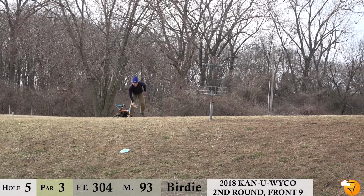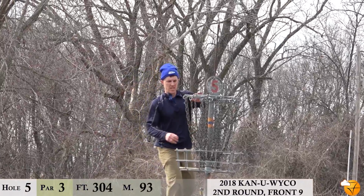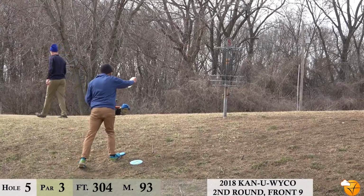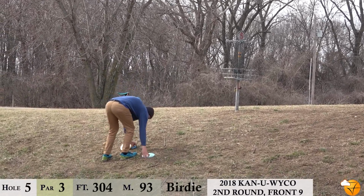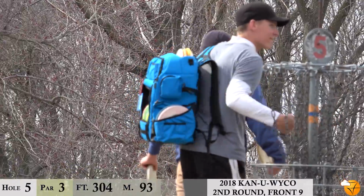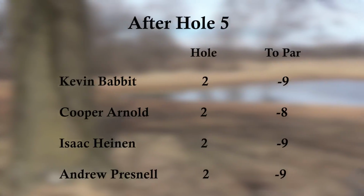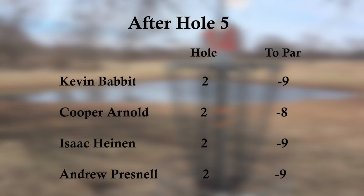And Kevin's shot did skip nicely. And Cooper will settle for a birdie after nearly acing the hole. Oh, that's our fourth star frame in five holes.